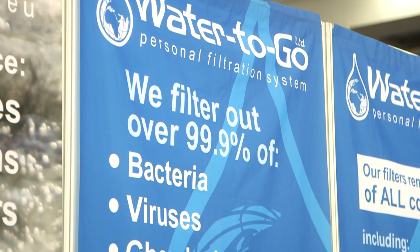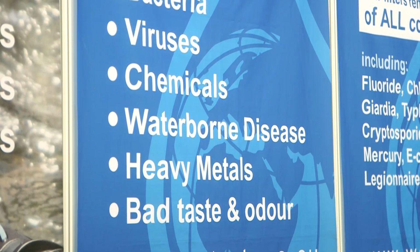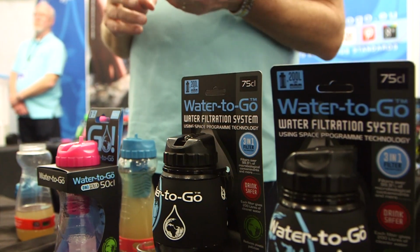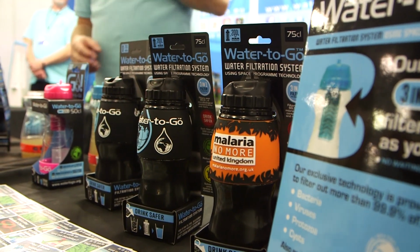So our filters will take out any microbiological contaminants, including viruses, so things like typhus, cholera, hepatitis out of the water. If you're traveling to somewhere like India, where they've got problems with pesticides, we'll take out the pesticides in the water. And if you're using it on your tap water at home, it'll take out heavy metals like lead or iron, chlorine and fluoride.